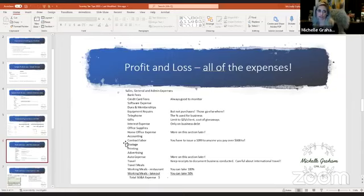Any kind of accounting fees, contract labor, if you're lucky enough to have an assistant. If you pay anyone for services in either cash or check or Cash App for over $600, then you need to issue them a 1099. Postage, printing, advertisement, auto expenses, which we're going to get into in a second because there are some little tips and tricks and rules with that.